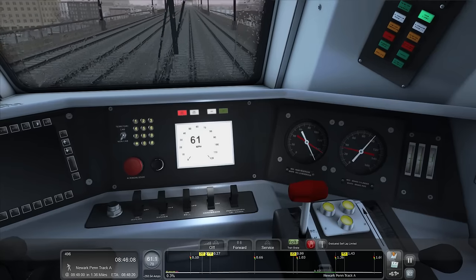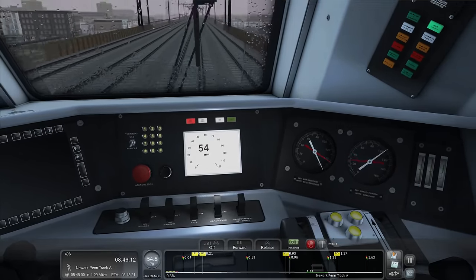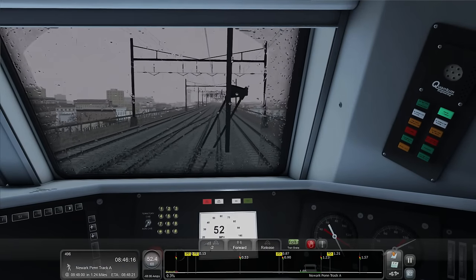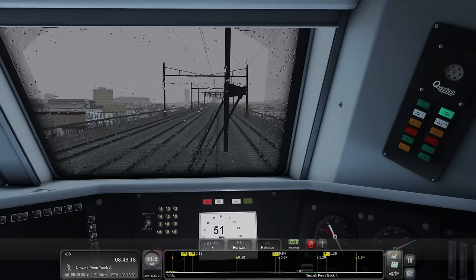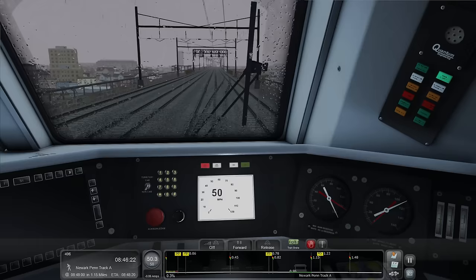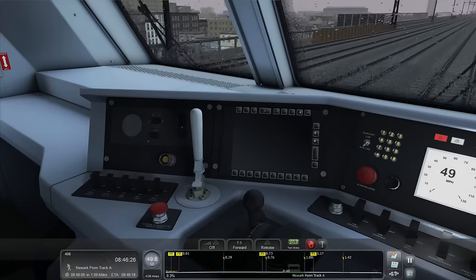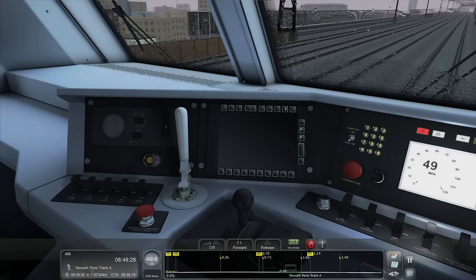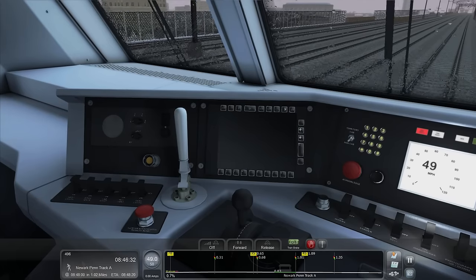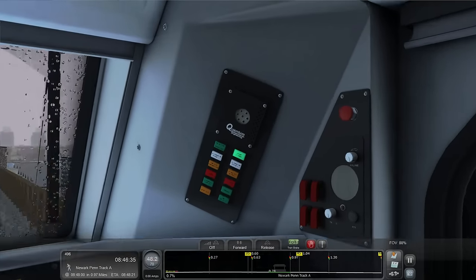Bit more brake for the 50. That's it, we'll be fine. Dynamics, just to finish that off. There was a Phantom 60 there. Lucky I braked when I did. That's the sort of stuff that's supposed to show up in cab, but there's nothing here. Is there nothing I can do to turn the screen on or anything? Is it just weird? Nothing to do with this?